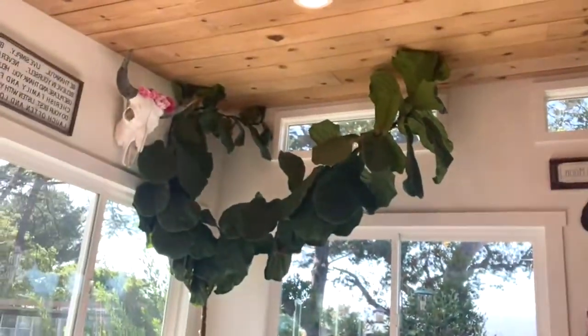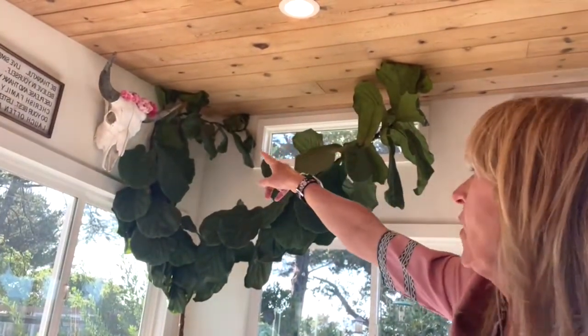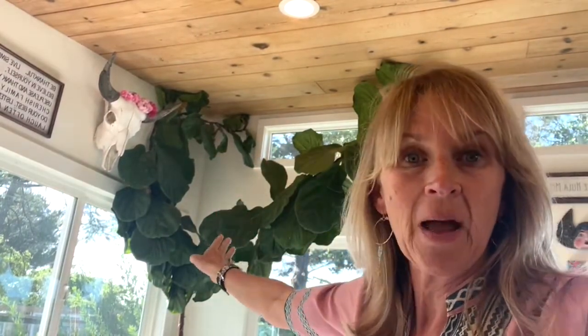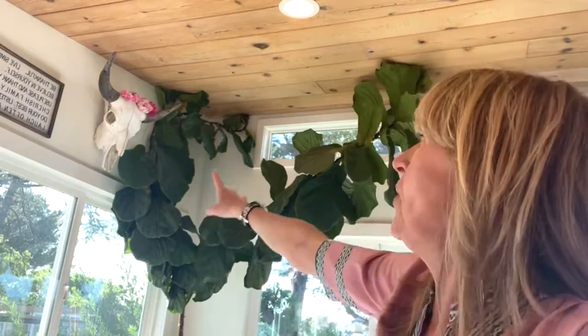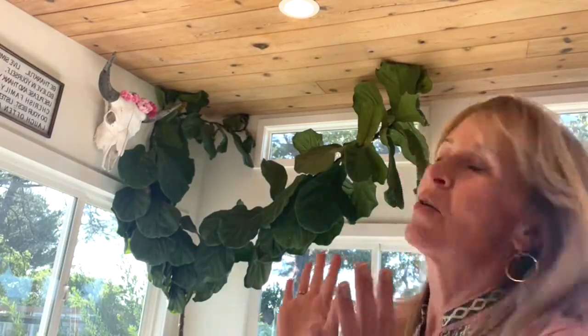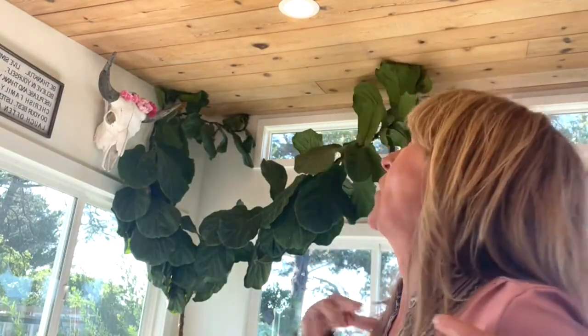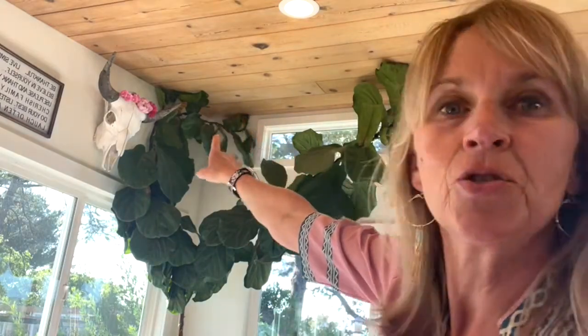Anyway, and there's my cool buffalo head. Have you guys seen this before? I got that buffalo head when I went to Jackson Hole to visit a friend of mine a million years ago, and I thought it was so cool. I actually had it sent. I found it at an antique store or something like that. So anyway, that's up there with a little nod to Georgia O'Keeffe with my flowers.